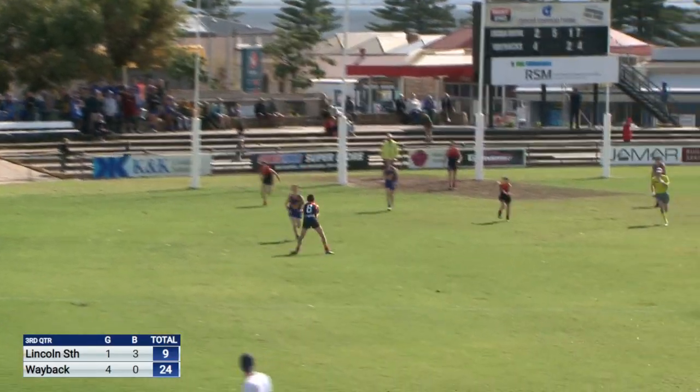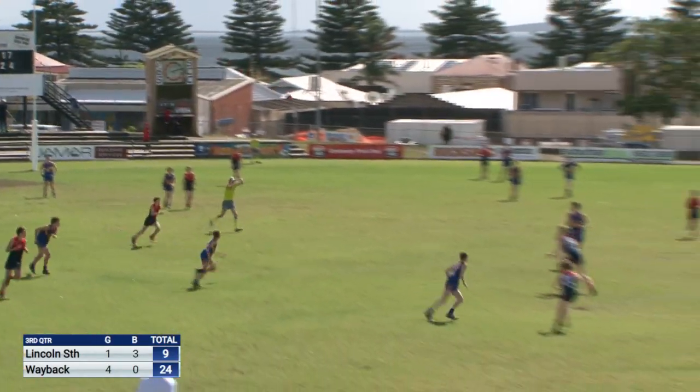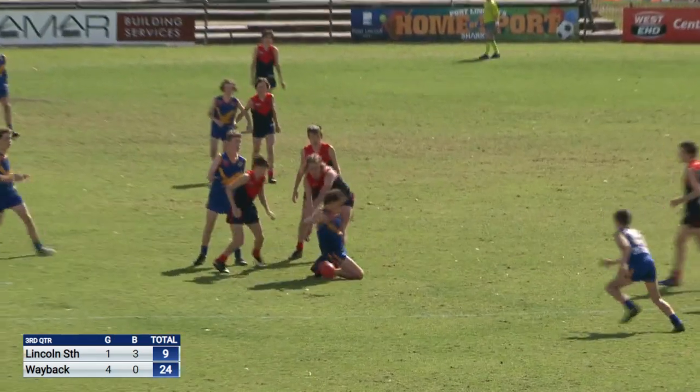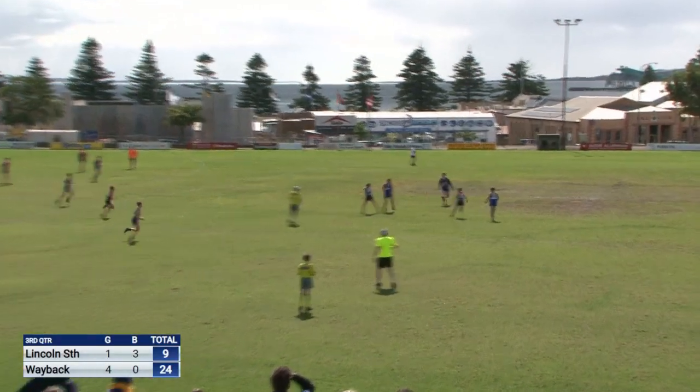Nice kick out, and Mullins gets onto that left kick, kicks it forward. Spencer puts his body over the front of the ball. Waybacks need to get their head over the footy here. The ball's come out for South again. Slide high tackle, missed by the umpire. Kicked forward by.